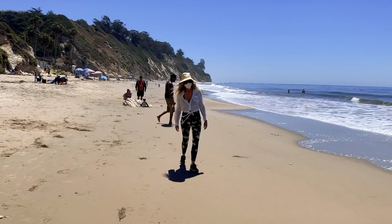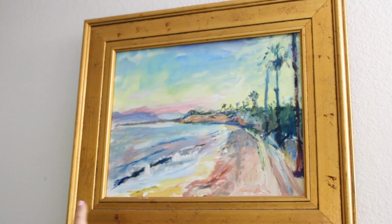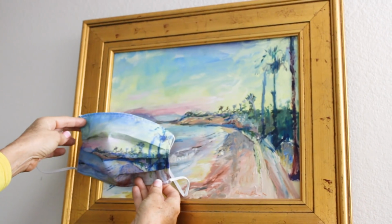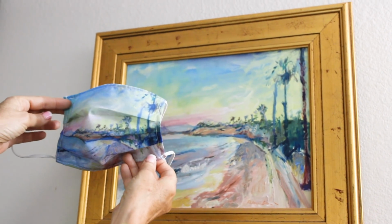I also live by the beach in Santa Barbara and have a lot of paintings of the beach. I turn those into masks. It's really nice to look at someone's face and see something really cheerful on their mask. I thought people might like that.